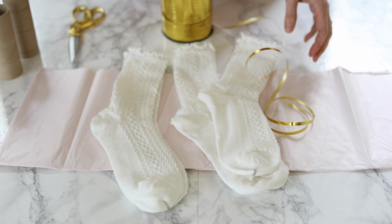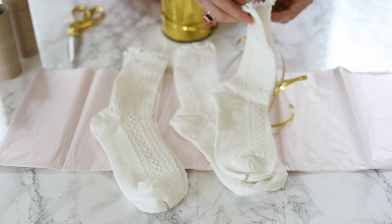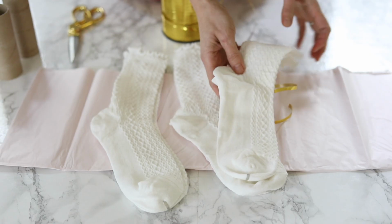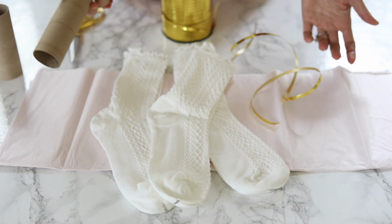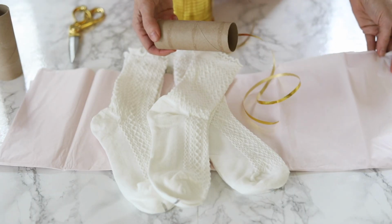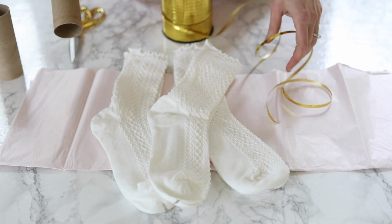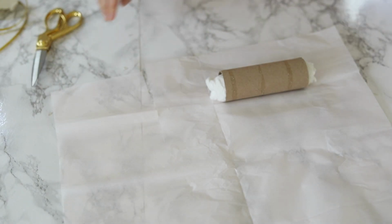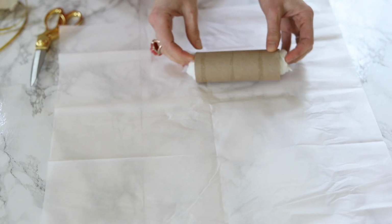Okay, next up, I got these cute little lace socks for my daughters. If they don't like them, I will gladly take them from them. And I'm going to wrap them in a toilet paper tube, and we're going to use this blush tissue paper and tie them off with a little gold. Super sweet. I'm using 1 sheet of tissue paper per tube.